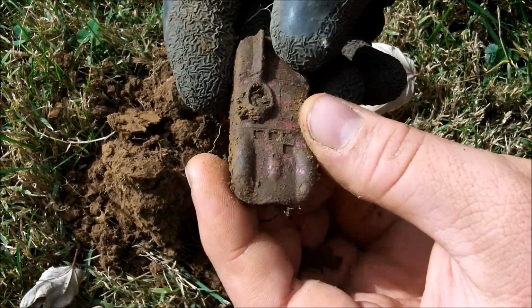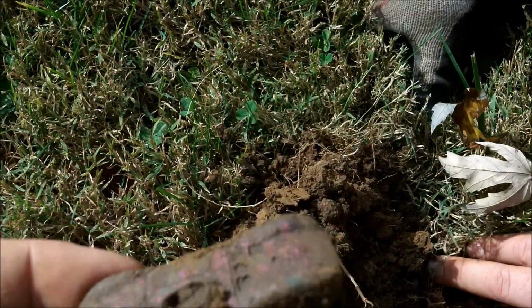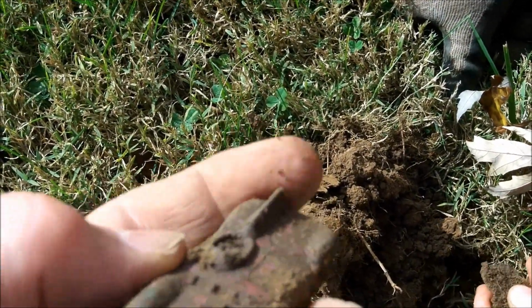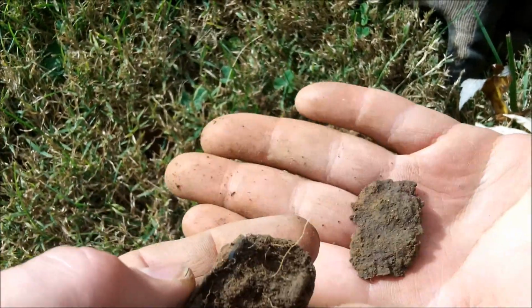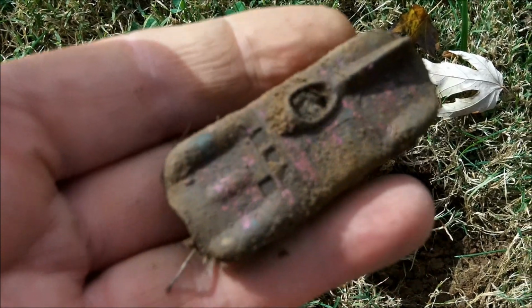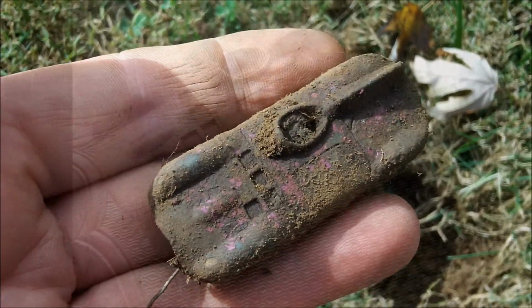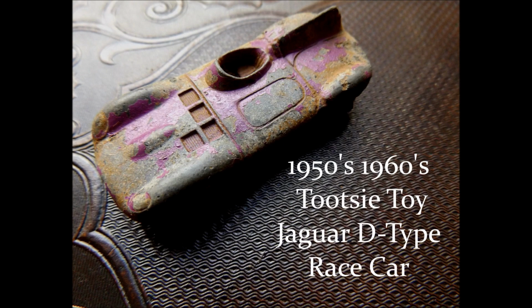Yeah, you got a lot of the paint still. And I said it was purple. It looks pink, actually. Yeah, that's a Jaguar D-type race car. That was an awesome car. Awesome race car. It was in there with a chunk of aluminum. Wow. Well, maybe you found the playground area of the yard. Yeah. Excellent. Solid 22.